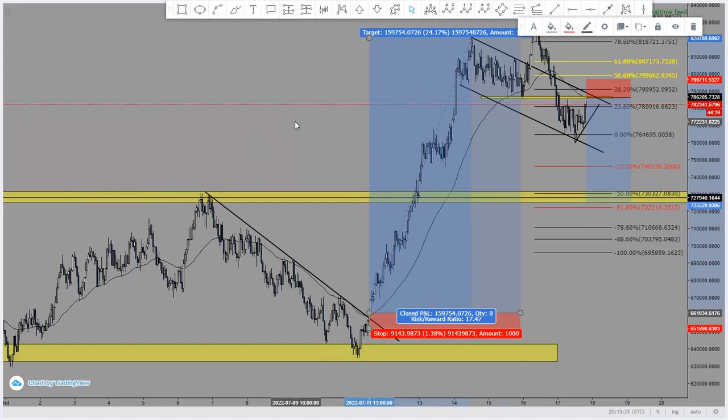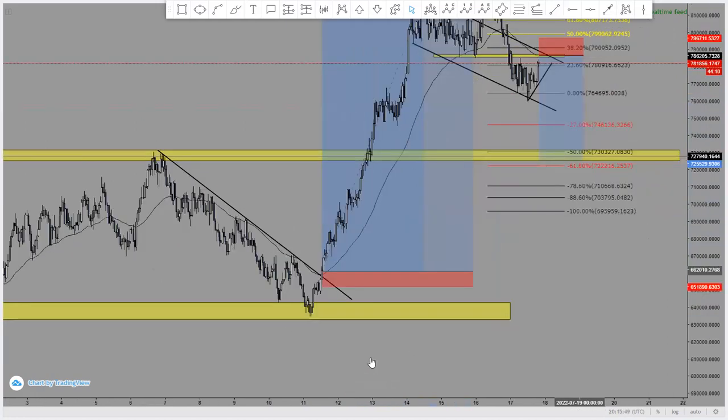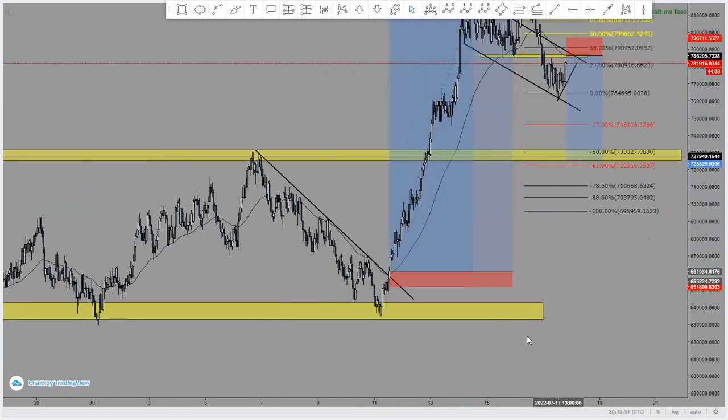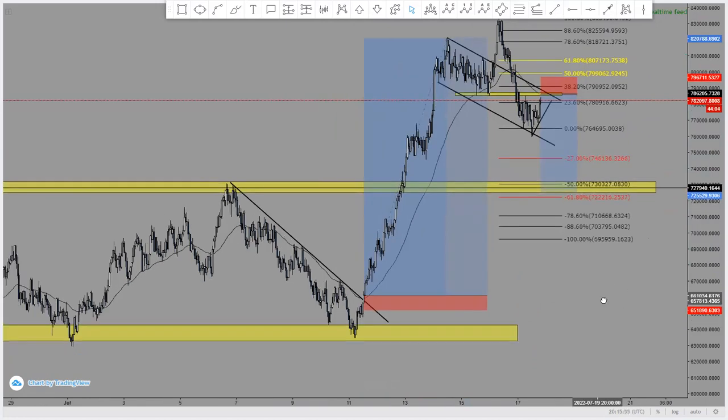So the 0.005, it was somewhere around $800, just one position. $800 by simply risking $45. $45 to make $800, which is insane risk compared to reward. So that is how powerful VIX75 is.